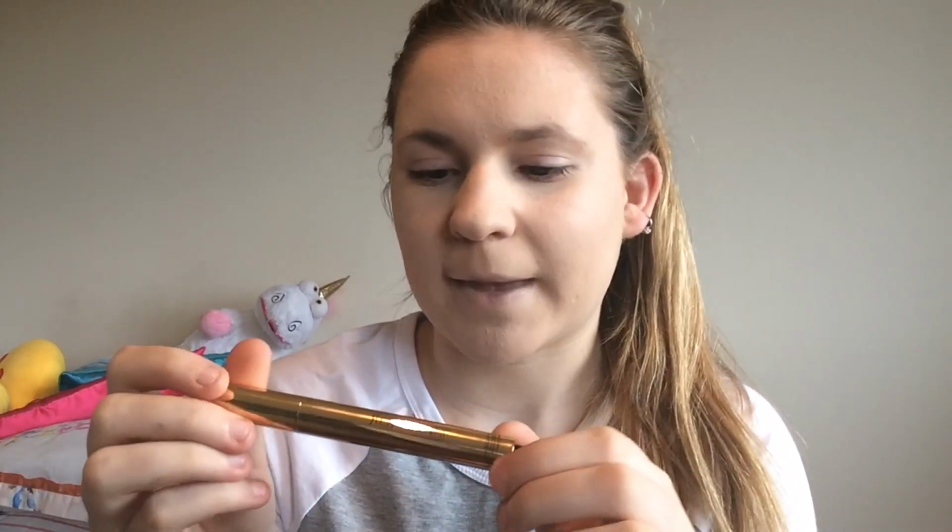So the first new product that I've not used yet is the YSL Touche Eclat Radiant Touch, and I got it in number 1. A lot of people think this is a concealer, but it's not actually, it's a highlighter. So it looks like this. It's got really nice packaging actually, and it's got a little brush.